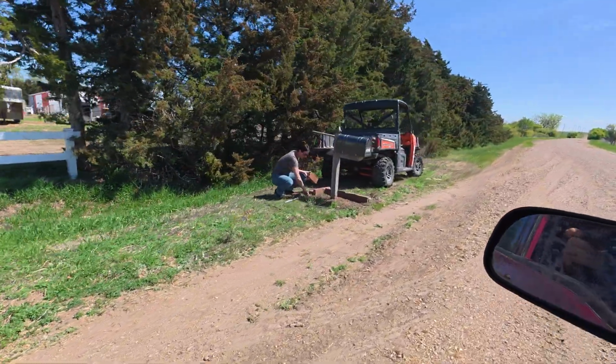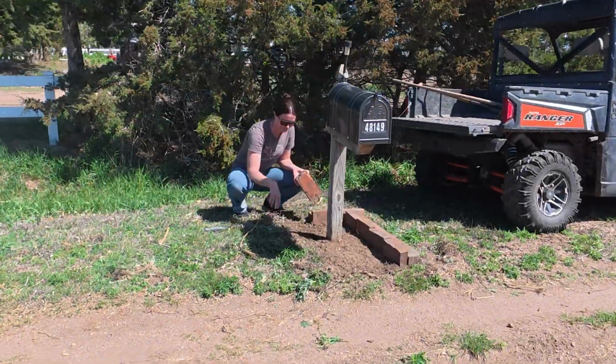Looks like we got some landscaping going on here. What's that saying? What should husbands do when they see their wife with a tape measure? Run.